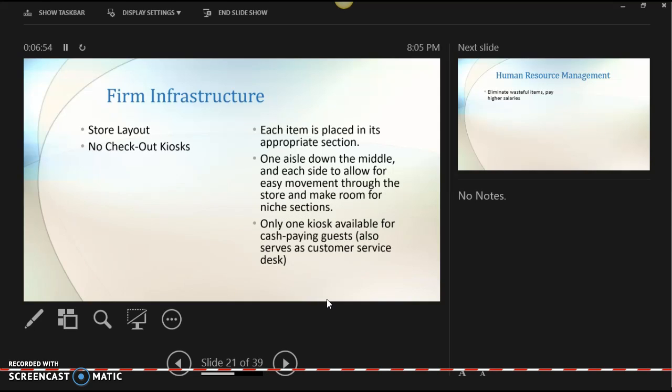And only one kiosk available for cash paying guests. I do want to have at least one area. I'm going to combine it and use it as a customer service desk. But people still do pay with cash sometimes. In which case we'll just have the customer service desk and then a cash register on the side with a little bit of cash in it, so that people who do have cash on them can still check out and pay for their items.